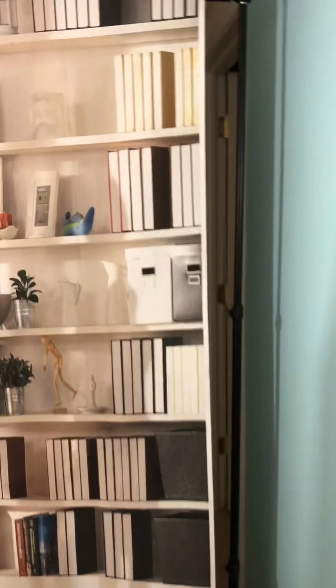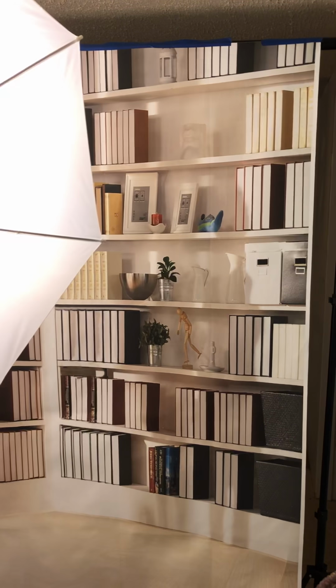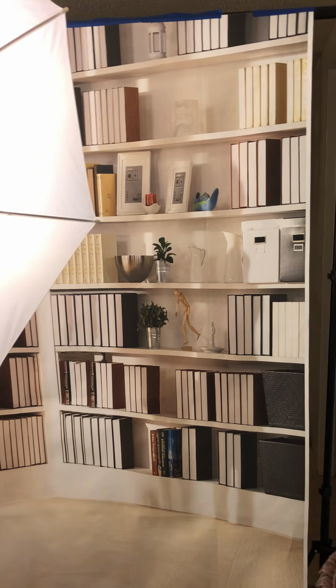People have wondered if it is my actual living room or something, because it's really cool. There's actually right here on the end, you can see there's a lamp and curtains and everything, but as you see, it is just a backdrop. So I really encourage getting a backdrop if you don't want to paint. It's really, really nice. And you can get a bunch of them.